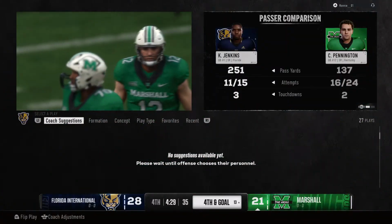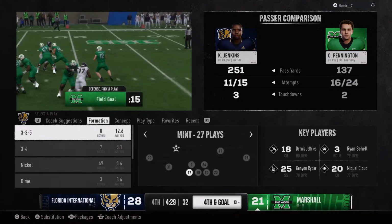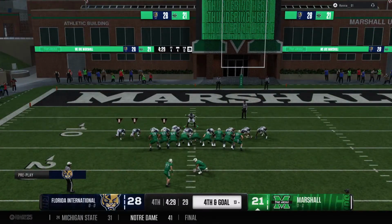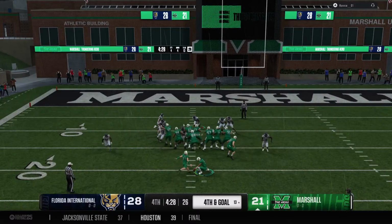Interesting call here for the head coach, too, because you need a touchdown. Now it's 4th and long. You could kick the field goal and cut into the lead, but it depends on how much you trust your defense right now. They may go for this one, guys. So on 4th down, here comes the field goal kicker in a huge spot.